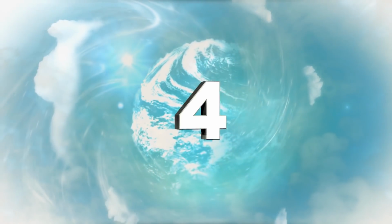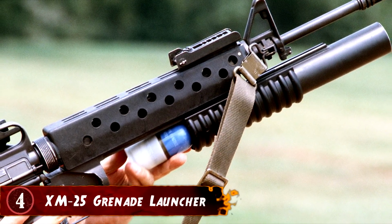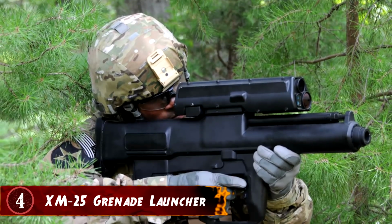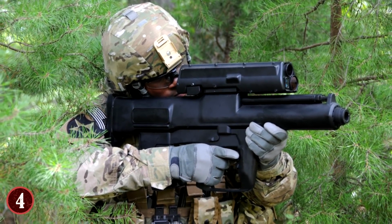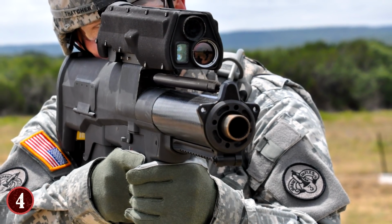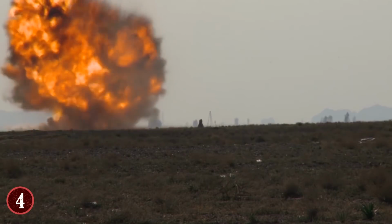Number 4. The XM25 grenade launcher. Now, speaking of grenade launchers, let's talk about one of the most unique designs to ever be made of one, the XM25. It goes by a lot of different names, but the impact is all the same. The launcher not only can track its own grenades and targets that it's firing upon, but also can adjust when the grenade explodes. That's right, no more waiting for it to explode.